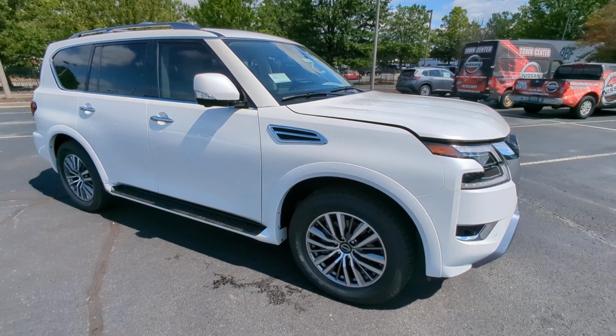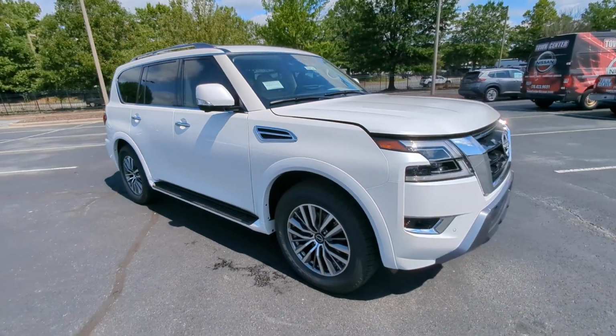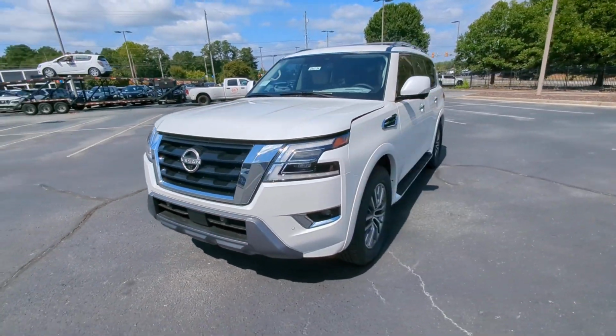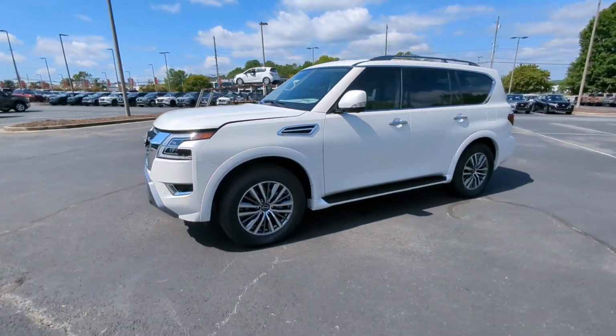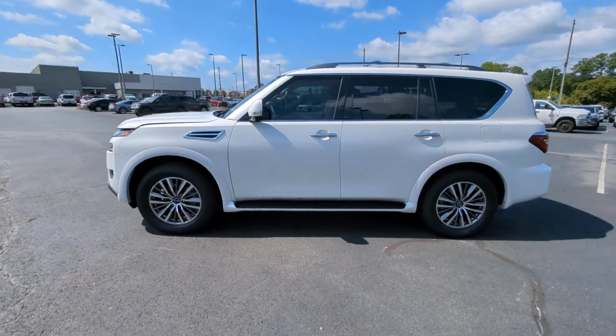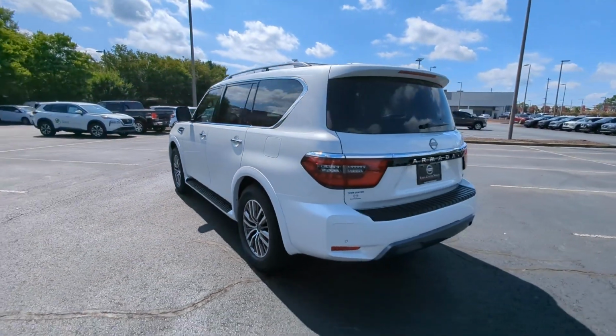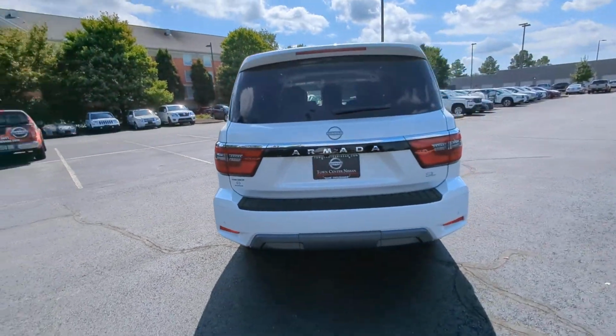Take a moment to check out the 2023 Nissan Armada. Here's an overachiever with a commanding presence, the Nissan Armada. This full-size three-row SUV is a polite powerhouse, offering an upscale interior, smooth, quiet ride, and brawny towing capacity.